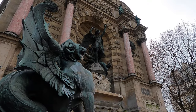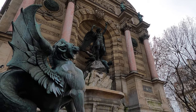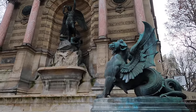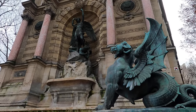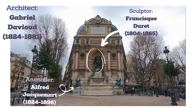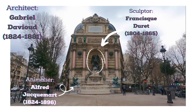Something that's always impressed me about the fountain are the beautiful chimeras in front of it. Usually you don't see animals depicted so realistically. The sculptor Alfred Jacquemart was an expert animal sculptor. He was what they call an animalier. Here's a little summary of all the name spellings and dates of the men in charge.